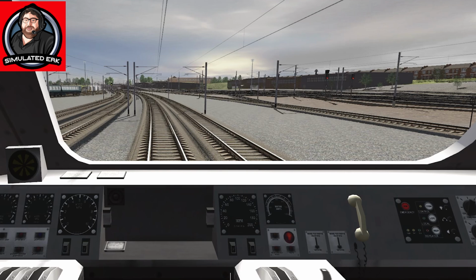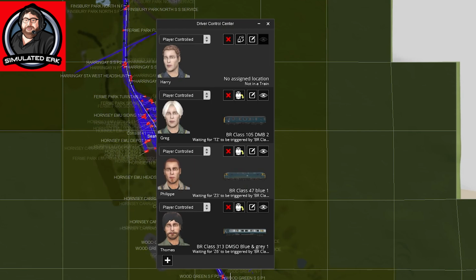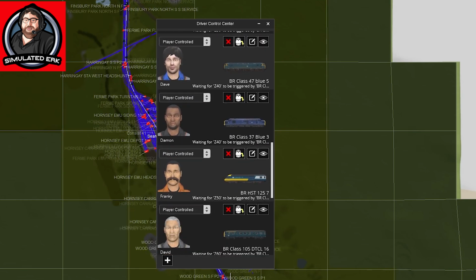Well, there's Sean's train. So we're in another train. This is a HST, a high-speed train. Not as detailed as the Train Sim World ones or Train Sim Classic, but there we go. So that's where Sean is. How did I pull that up? Driver Control Center. All right. Greg's there. Philippi's there. Thomas is there. Vaughan is there. Sean's there. Here's the one we just saw. Jeff. Dave. Damon we just saw.